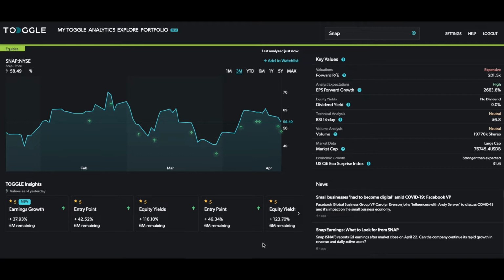I'm one of the co-founders of Toggle, and we're going to take a deep dive into one of the many insights that Toggle, the AI system we use, produces across thousands of US stocks.